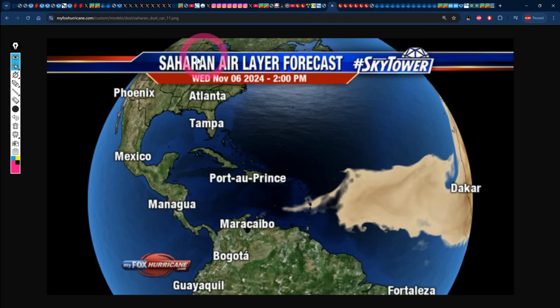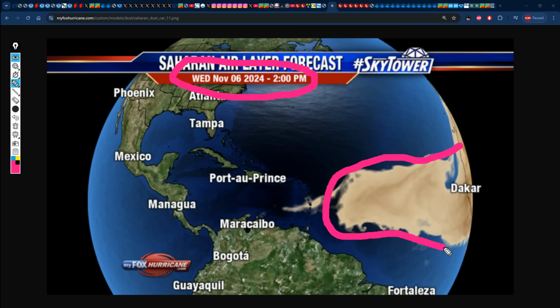If we take a look at the Saharan dust forecast for 2 p.m. on a Monday, we can make out the browns represent the Saharan dust stretching all the way from Africa across the main development region right here. But what we like about the Saharan dust right now is it's not that vigorous of a plume. If it was that vigorous of a plume right here, we would see more darker shades of browns.